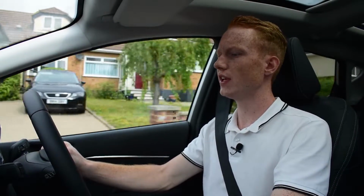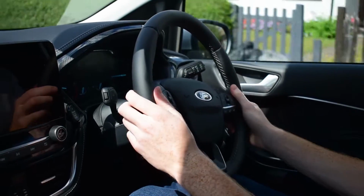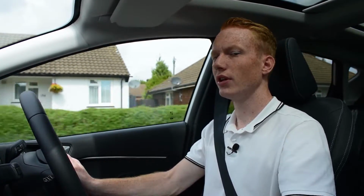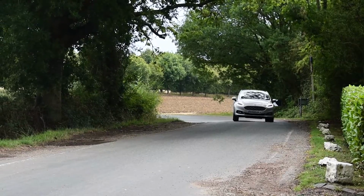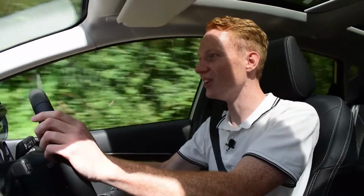Before I start chucking this Fiesta at some corners, one thing I will say is that at low speeds the steering is nice and light, which is ideal for in-town speeds, making it easier to live with on a daily basis. As we start to pick up the speed a bit more, the body feels agile with precise and direct steering, and even though this is a small car, it still feels fun to drive.